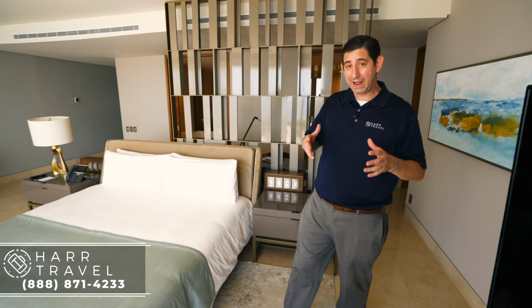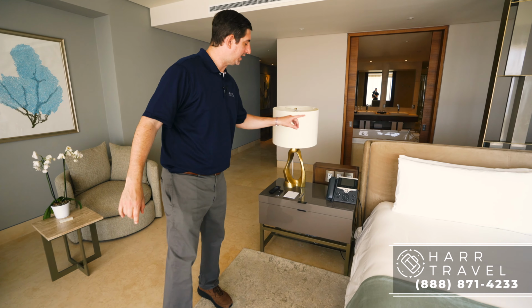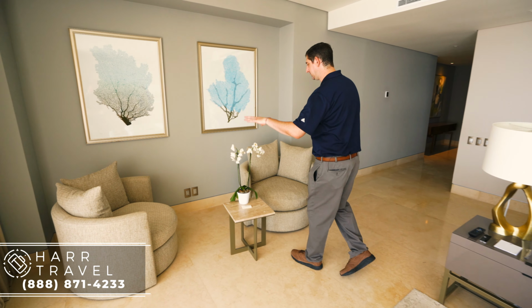You've got the nice bench here sitting, once again, looking out at the ocean while you get ready. Your plugs on the other side in addition to your phone. Now over to the side here, you have a nice seating area.